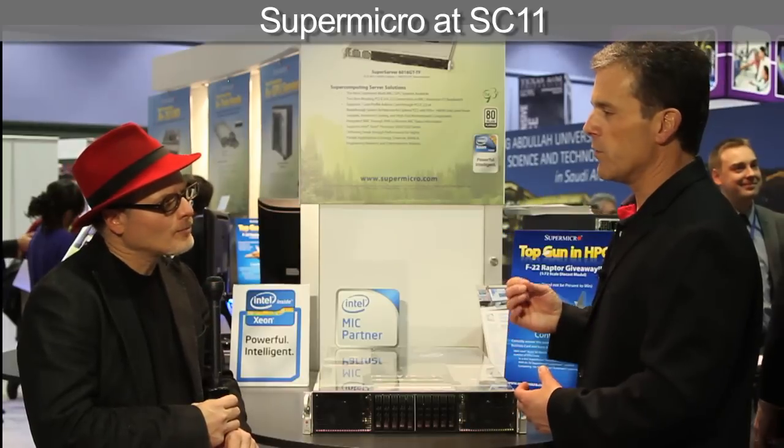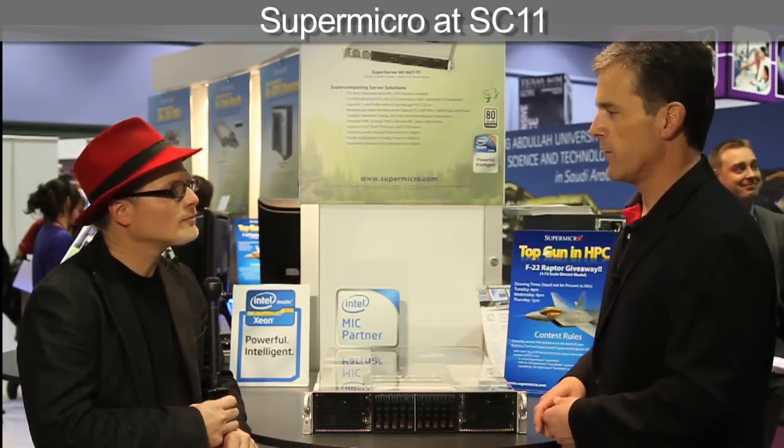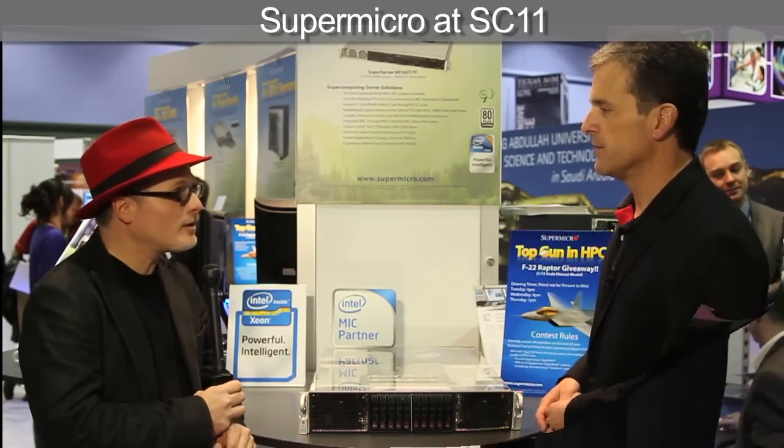Sometimes our customers are saying that's great, how do I get started right away? So actually at the show, we are showing a personal supercomputer that's already built out into a mini rack for our customers. I'd love to show that to you as well. Let's take a look. Okay.